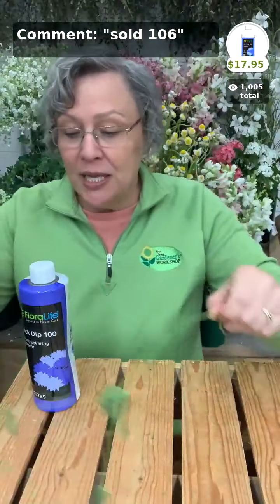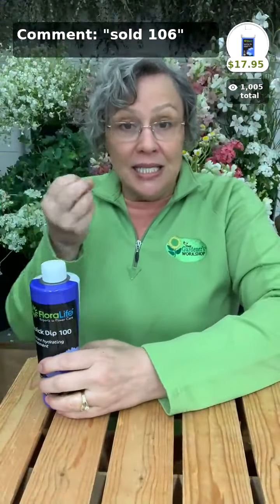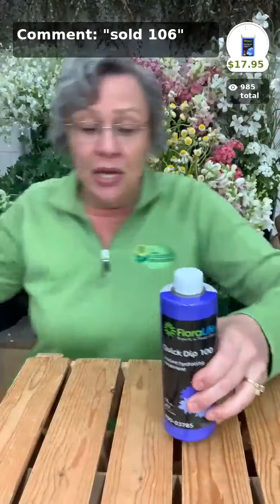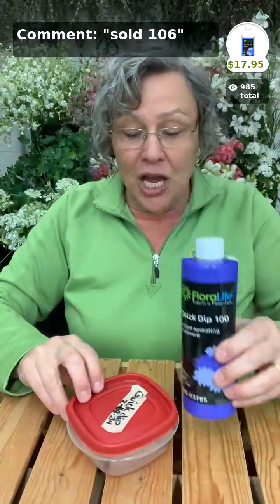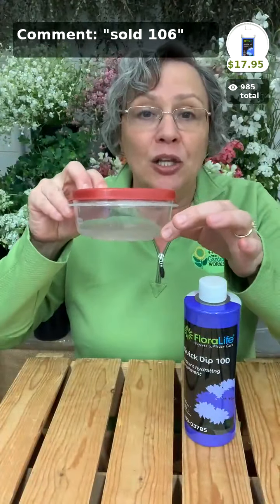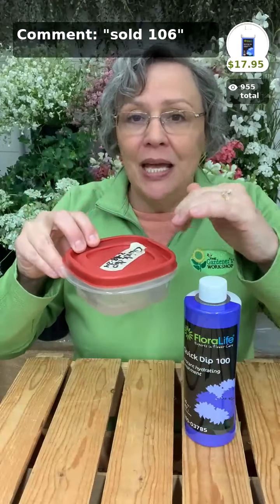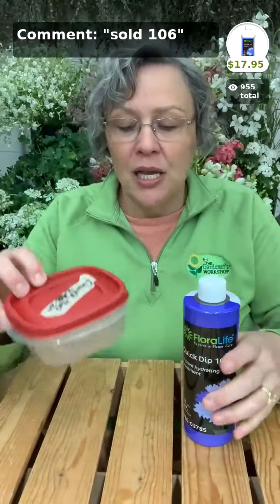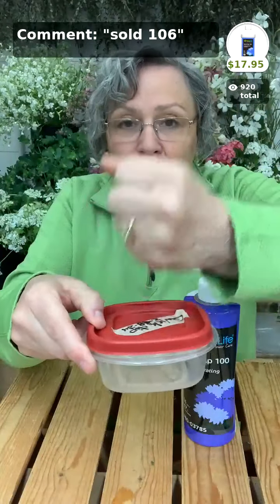So the way the Quick Dip works is that it opens up the stem and lets the water go up to the bloom. The way we recommend and the way they suggest you use it is you just put it in a little container, and you can keep this container and use it over and over, but I would say you want to make sure that it's up where children and animals can't get it and make sure it's clearly marked. But we put a little bit in here, take the top off, you cut the stem, you quick dip it in the solution, then you take it out, and then you put it in flower food.